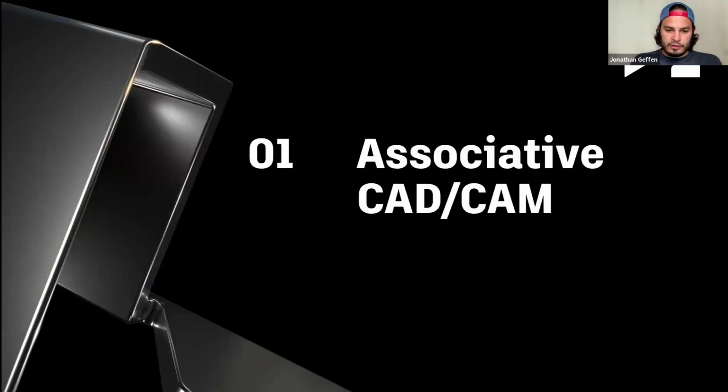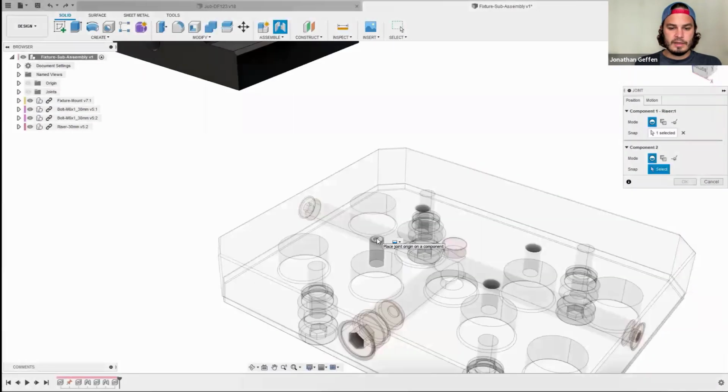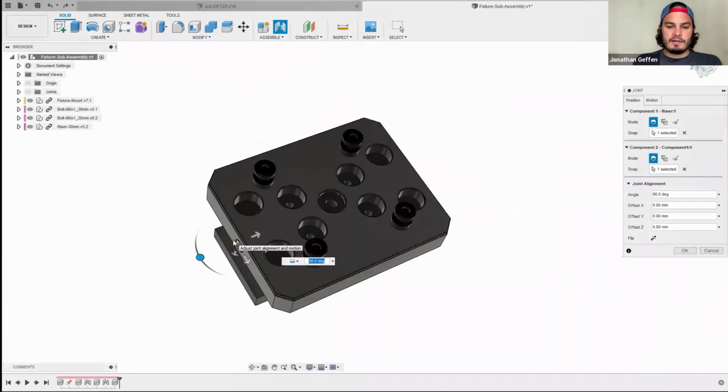The first strategy that you can really utilize is associative CAD and CAM. What we mean by that is you can use your CAD model to go from design to machining faster because it is connected. Changes that happen in the design update associatively, so there are no file conversions needed. Inside Fusion, this looks like this.